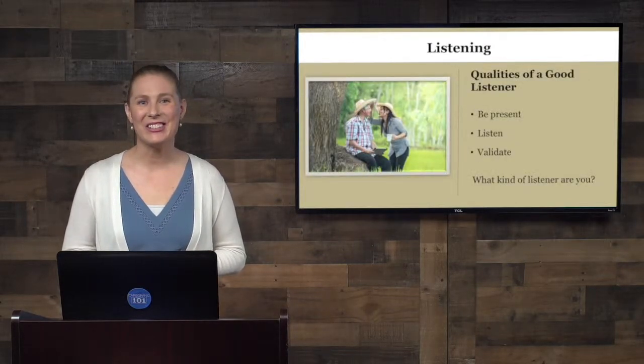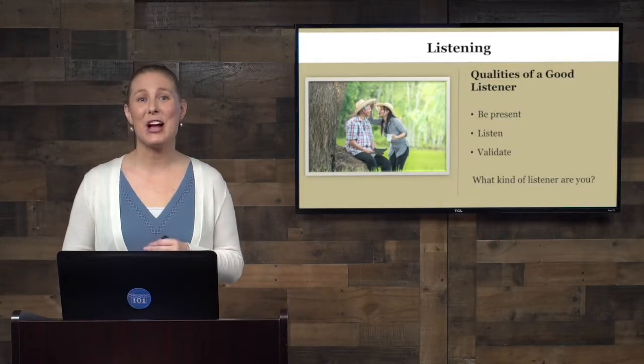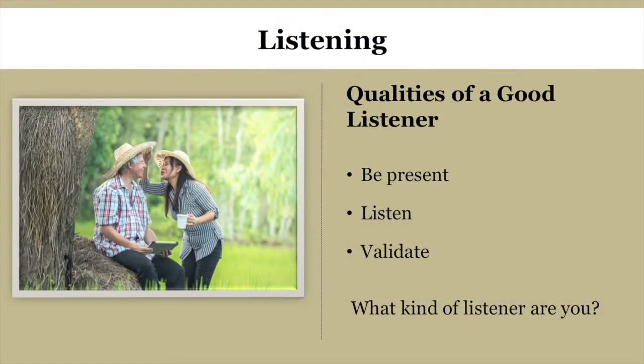Qualities of a good listener. Again, as a caregiver, this is your job. Investigate, put your detective hat on, and try to figure out what is your loved one telling you. You need to be present.